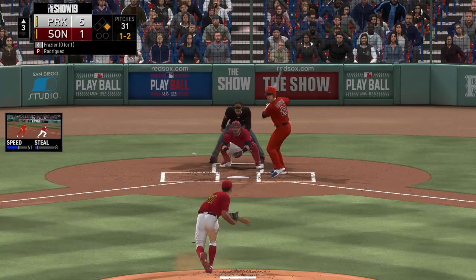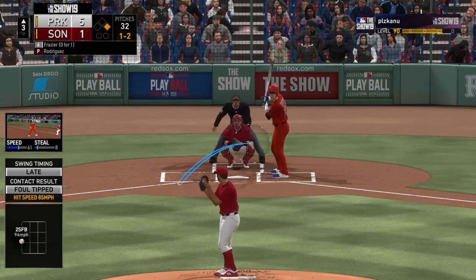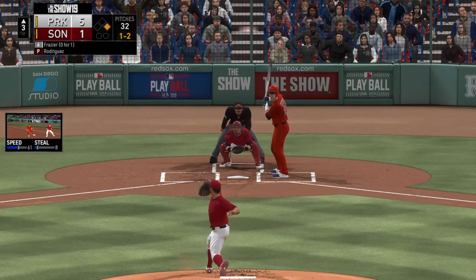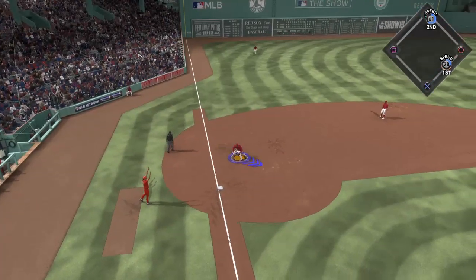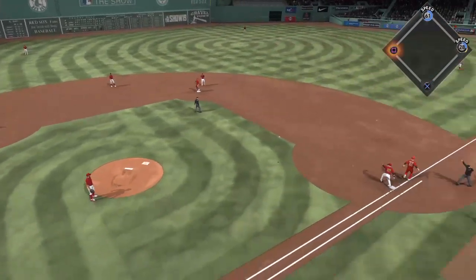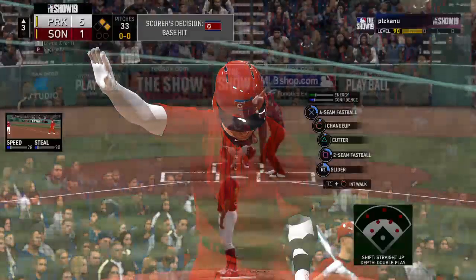The 1-2. And it's fouled away. McNeil gets his lead at first. Nobody out. Turned on down the line. A dive, and oh, he can't hang on. And he thought about going to second, but he'll go to first instead. And he'll get in there safely.